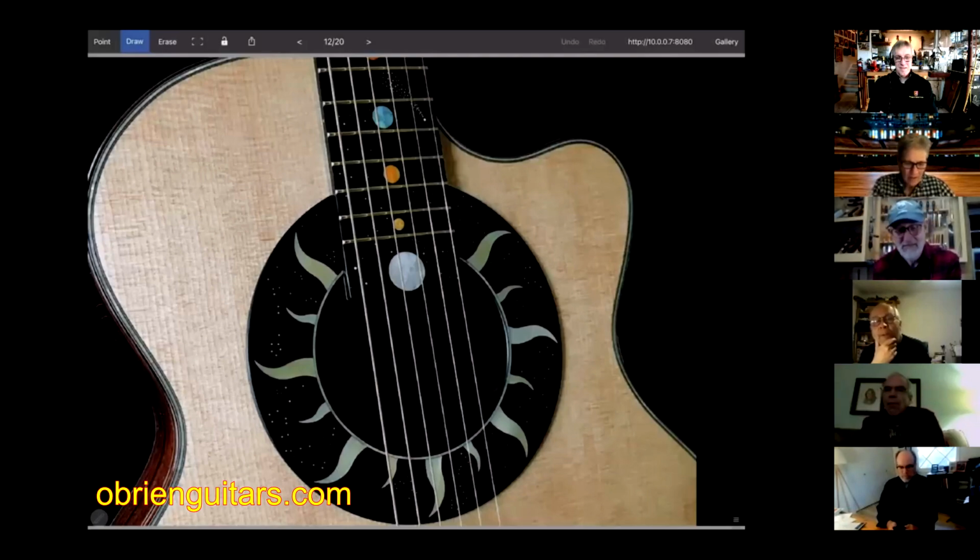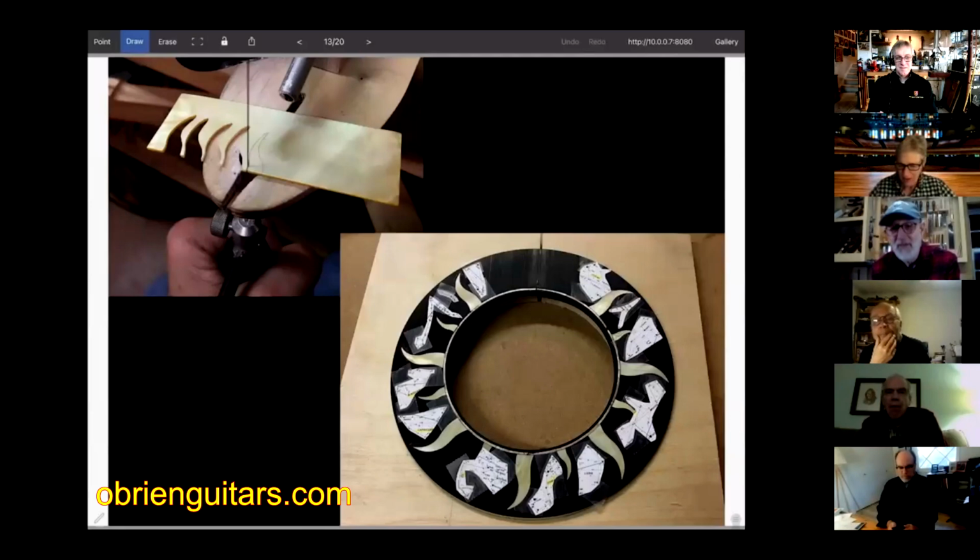And here's where I'm cutting those out. I'm cutting out the gold mother of pearl. Boy, that stuff was hard. That particular slab I had, it was like cutting glass. I broke quite a few blades cutting that out. And then the other pictures, I did the same process.